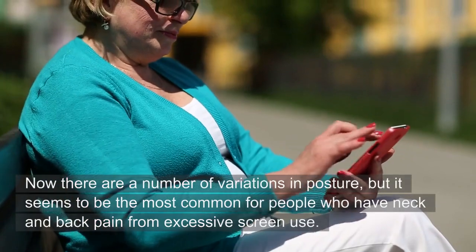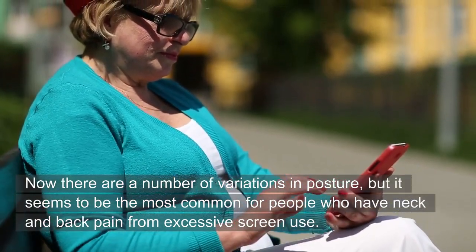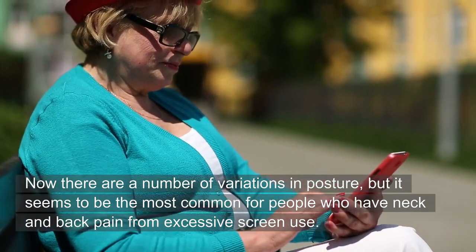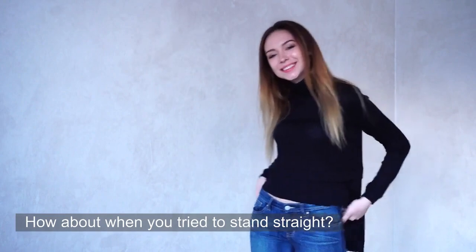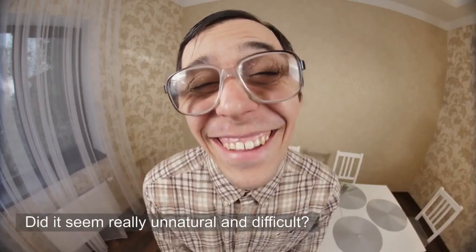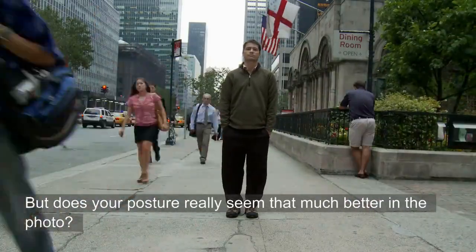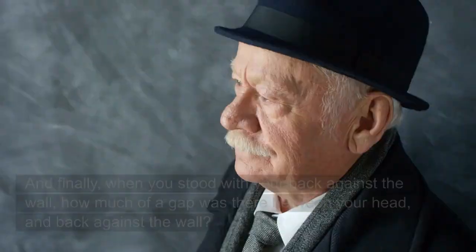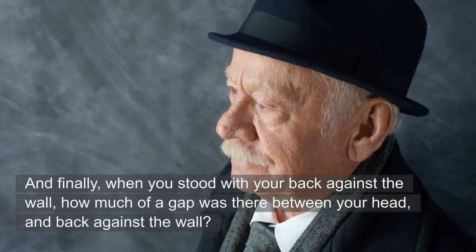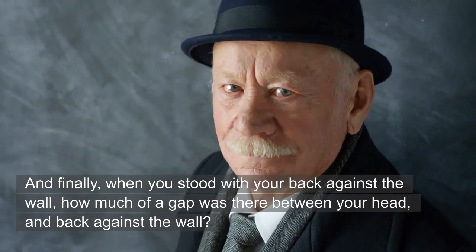Now, there are a number of variations in posture, but it seems to be the most common for people who have neck and back pain from excessive screen use. How about when you tried to stand straight? Did it seem really unnatural and difficult? And does your posture really seem that much better in the photo when you tried really hard? And finally, when you stood with your back against the wall, how much of a gap was there between your head and back against the wall?